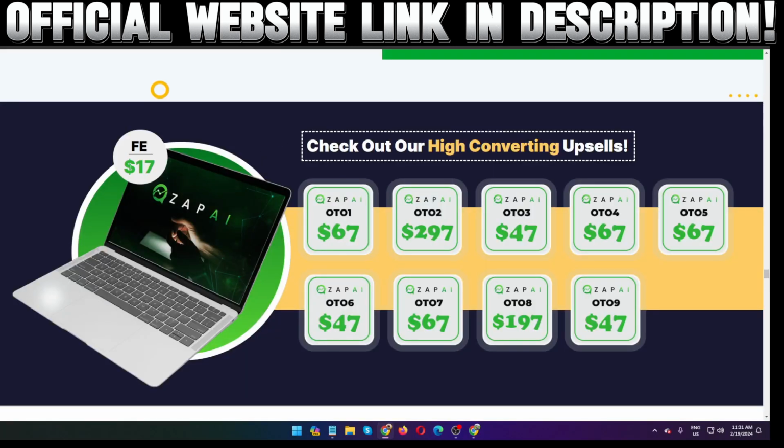The front end price of this software, ZapAI, is only $17. This is the front end price. Also, this software has OTOs, and that means upsells, guys. OTO means one time offer. And keep in mind, this is a one time payment software, not a monthly or recurring payment software. This is a one time payment, and you can use it forever.